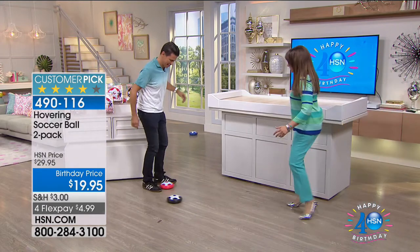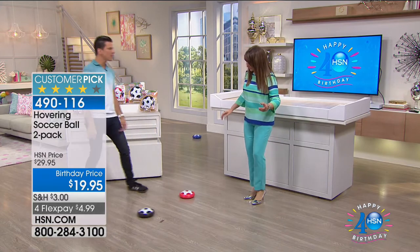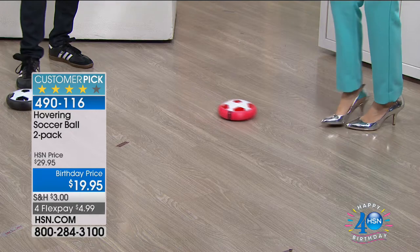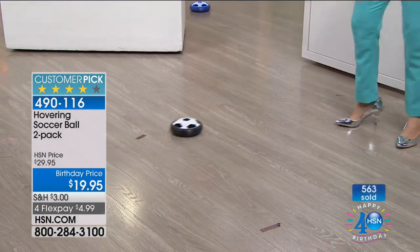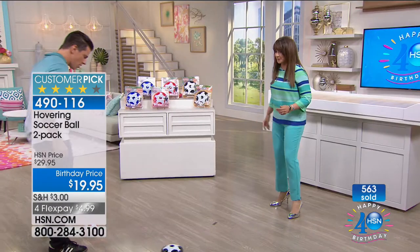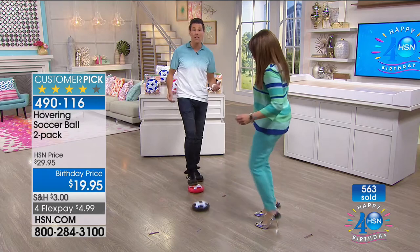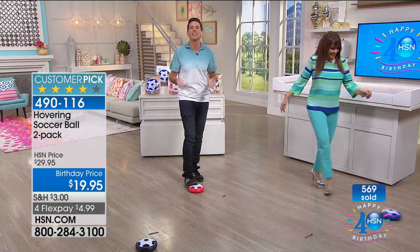I like this because it's not just two people. The whole group can get involved. What about if your kids have a sleepover or a get-together? Or maybe you're going over to a birthday party. You bring this over, and you are going to be the hit of the birthday party or the sleepover, whatever it is. Because let's face it, we can't always go outside to play. Sometimes, due to inclement weather, the kids have to stay inside.